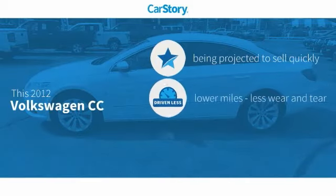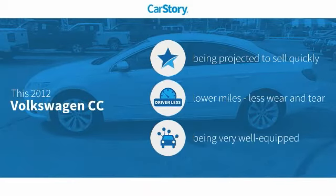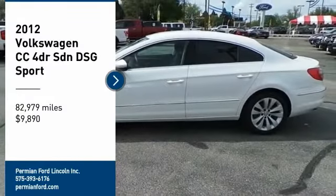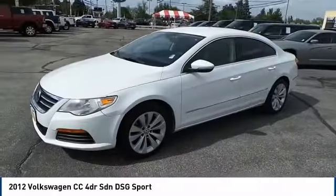Car Story research indicates this vehicle has low miles and is loaded with features. Features also include keyless entry, premium sound system, steering wheel controls, MP3, and hands-free Bluetooth integration. We are pleased to show you the 2012 Volkswagen CC.